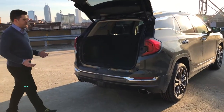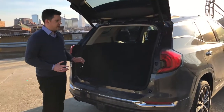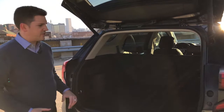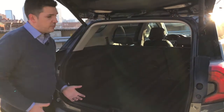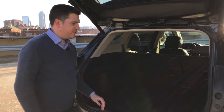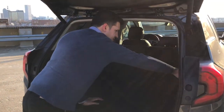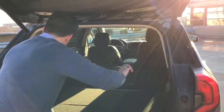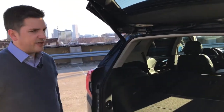And the one thing I've noticed with this compared to the last generation Terrain, there's a little less space in the rear cargo compartment. I think most people won't really notice it too much. You just notice it's a little easier to reach in, which I guess for some is an advantage too, but it's just not quite as deep. The thing I do like is there's two handles here on the sides. Flip the back seats down very easily. Very convenient. And with the seats down, you've got all the space you need.